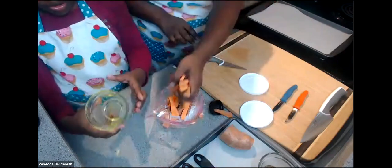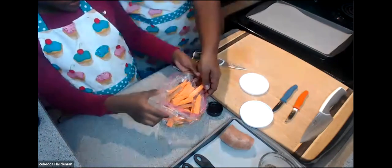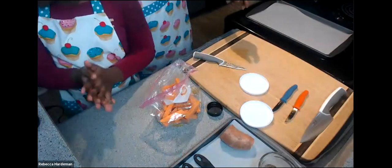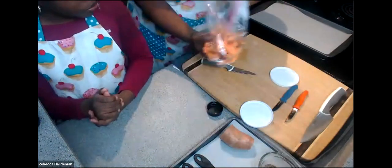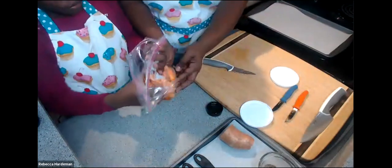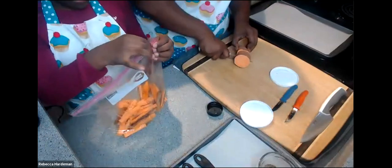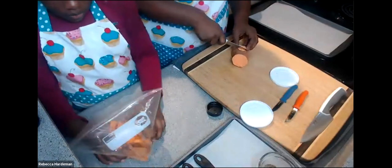Now, how much oil did we put in? About a little over two teaspoons, but I put a little extra because our stuff is a little thick. Good to know. All right, so mix that up for me. Let's see if I can get another one done real quick. We can get this in the oven. Now you can take the skins off.